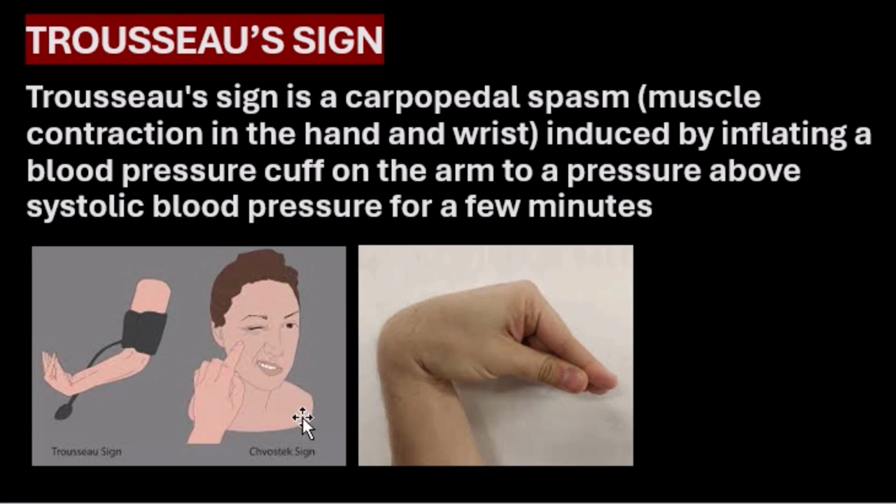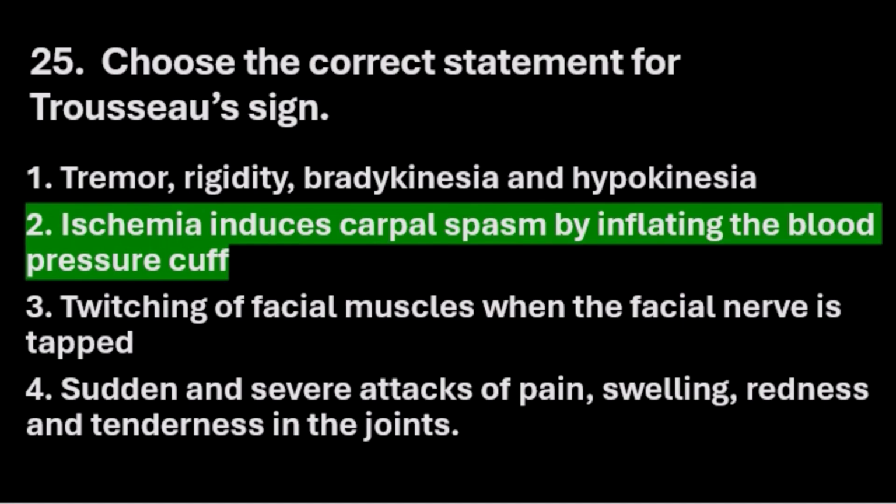The facial deviation is Chvostek's sign. That is also given in the question. So the right option is given here. Ischemia induced carpal spasm by inflating the cuff, that is Trousseau's sign. Twitching of facial muscle is Chvostek's sign.